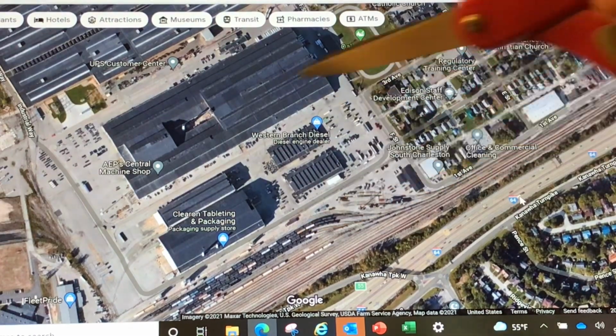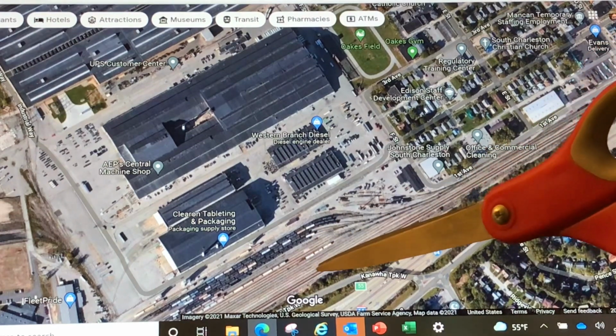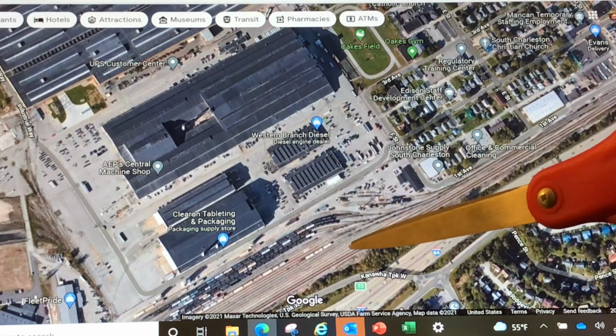But this is a huge industrial complex. I think it used to make actually rail freight cars. I'm not sure, but you can see CSX has a yard here. Of course, tons of tank cars.